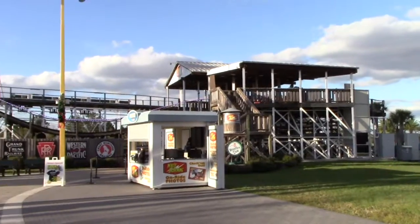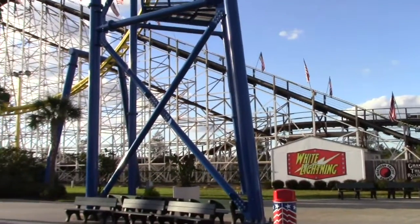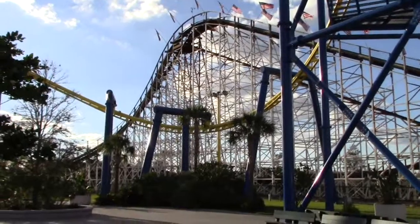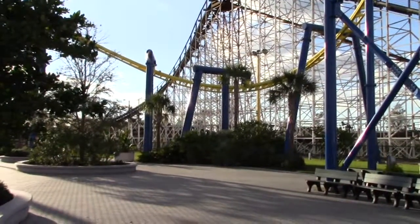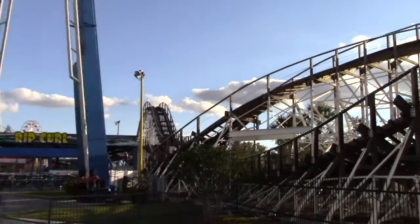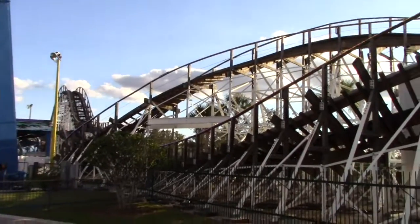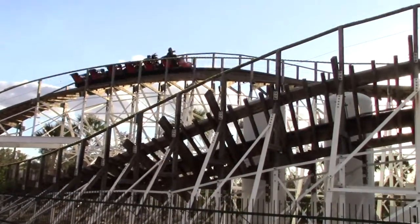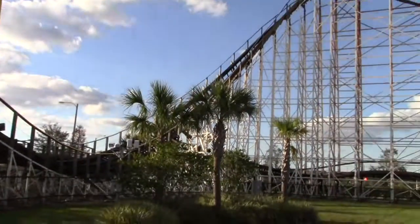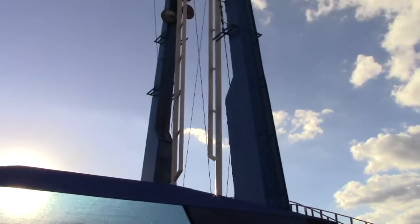Loading station for White Lightning. Small footprint, but it's a good coaster. It's actually pretty smooth, a little bumpier in the back seat. See one of the other rides you got going. Roller coaster will be coming by soon. The ride takes your picture just over the first hill. Pictures are available to purchase. The ride is called Hot Seat.